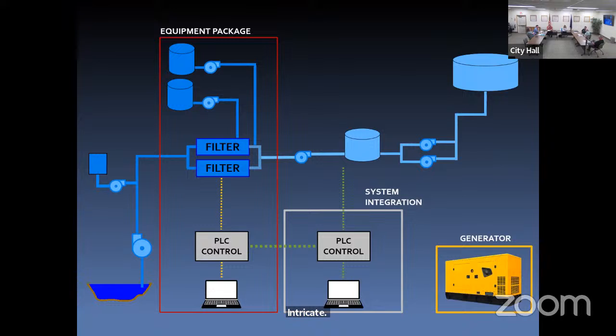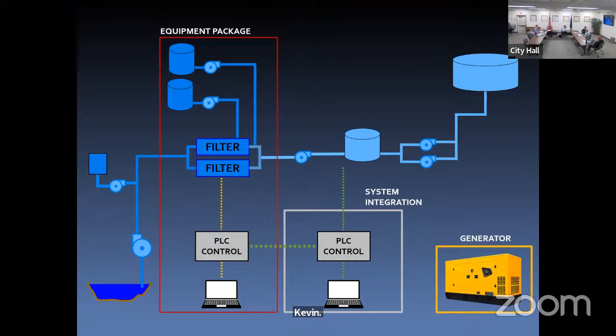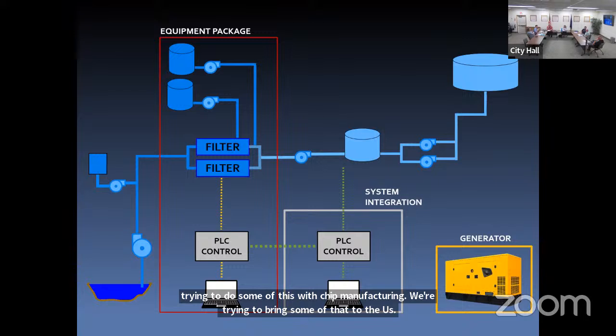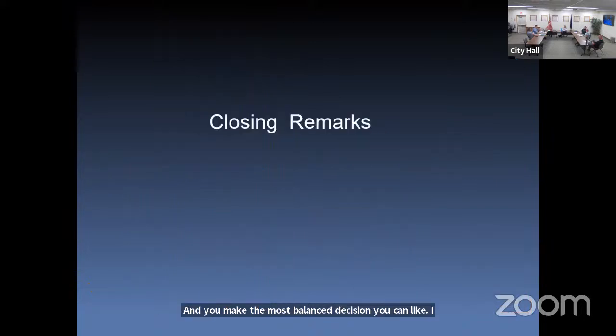I sell high precision GPS equipment and total stations and things, so I'm intimately familiar with what you're talking about. And this gets back to the multivariable. There's not always a magic answer. We're trying to do some of this with chip manufacturing, trying to bring some of that to the U.S., but those things take a long time to develop. So you make this decision with some trade-offs and some known risks, and you make the most balanced decision you can. Like I said, this is my closing statement.